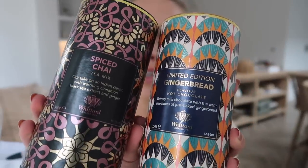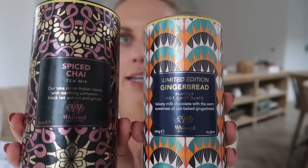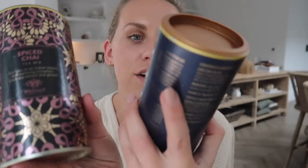What else did I get? Let's show you these bits from Whittard of Chelsea. These ordinarily I think are £10 to £12 each in stores, but in the outlets they were 2 for £14. So I picked up these 2 flavours. You could get the teas or the hot chocolates, but I went for the limited edition gingerbread flavour hot chocolate. They also had a cookies and cream one. And then I also went for this spiced chai.